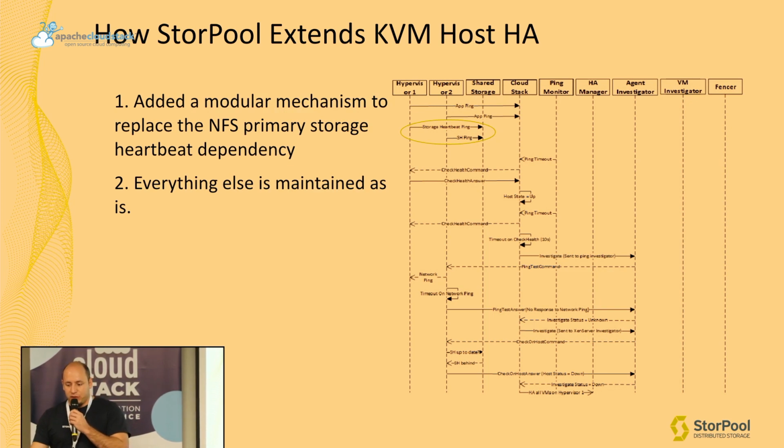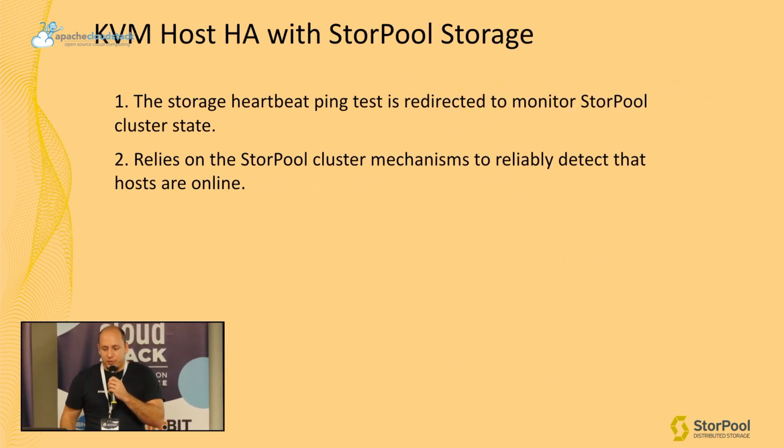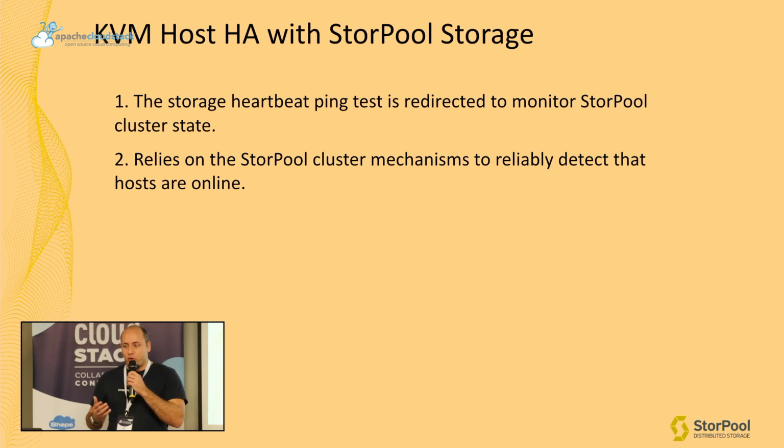In the case of StorPool, in particular, everything else is maintained as is for now because we don't want to interfere with the framework and the way it works. So the way it works with StorPool Storage is that the heartbeat ping test is redirected to monitor the StorPool cluster state. We are basically depending on the status of the services that StorPool is running in the cluster. And this relies, instead of on the NFS primary storage, on the StorPool cluster mechanisms to detect if hosts are online and functioning in a particular moment.